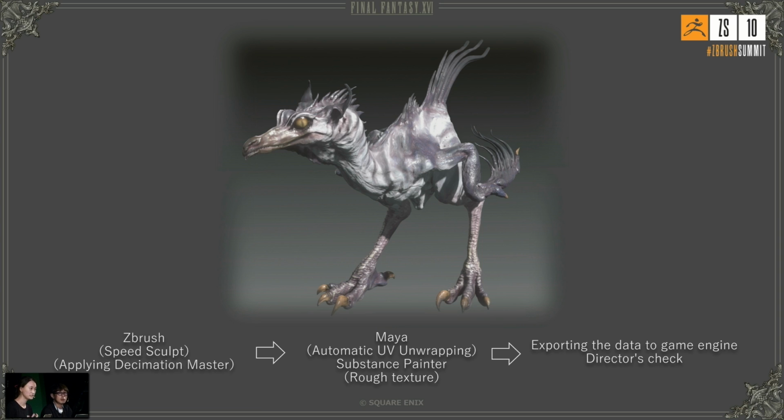So as long as you have a general image of how you want the model to look like, the process of creating a mock-up model would take approximately 5 to 6 hours to complete. At this stage, we also passed the mock-up model to other departments, like the rigging department and animation department, so that they can add basic joints and basic animations to the mock-up model.